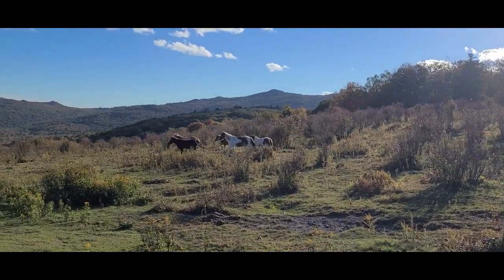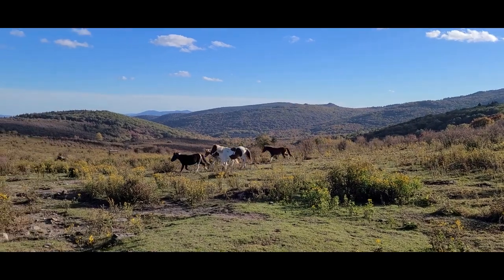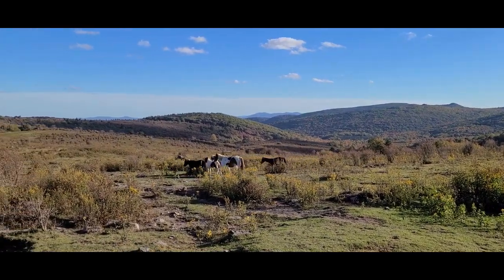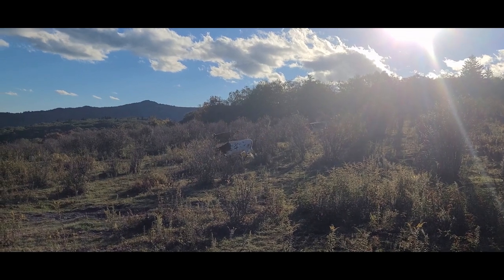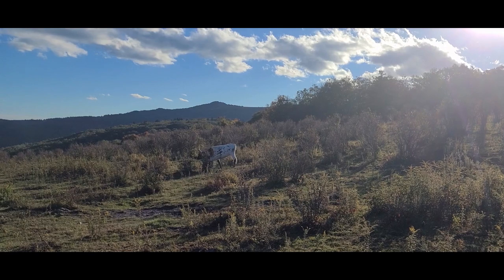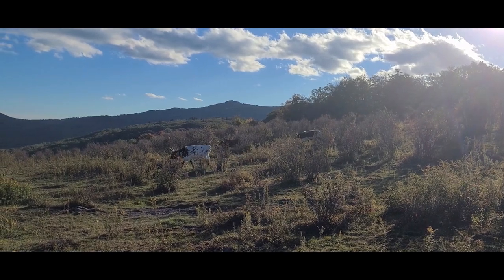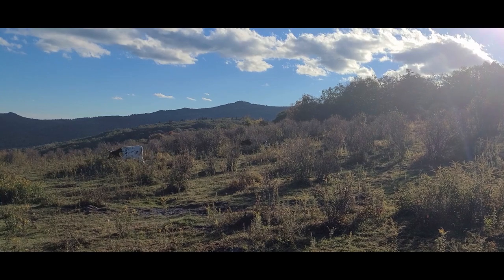More ponies coming right by camp. And some cows coming by now. It's cooling down quick, so we're gonna get some food and probably get us a cup of hot chocolate, get the bear canister put away, and start getting ready for bed.